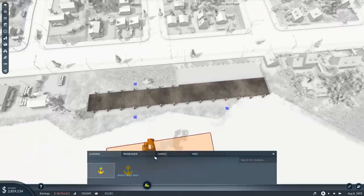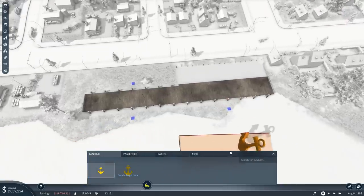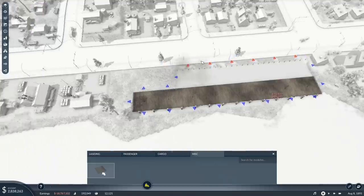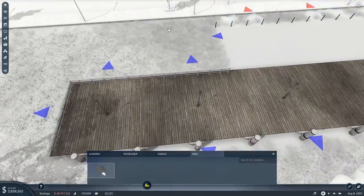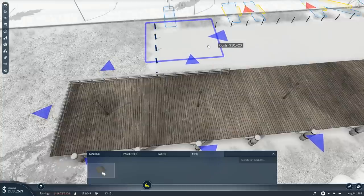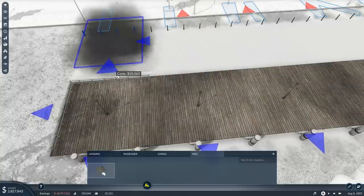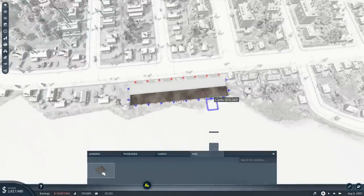And now, hopefully, I should be able to put in these. There we go. Now, these go two ways, and it's the positioning of these bollards, right? So I want them that way, not that way. So there and there. And that gives me two docks.